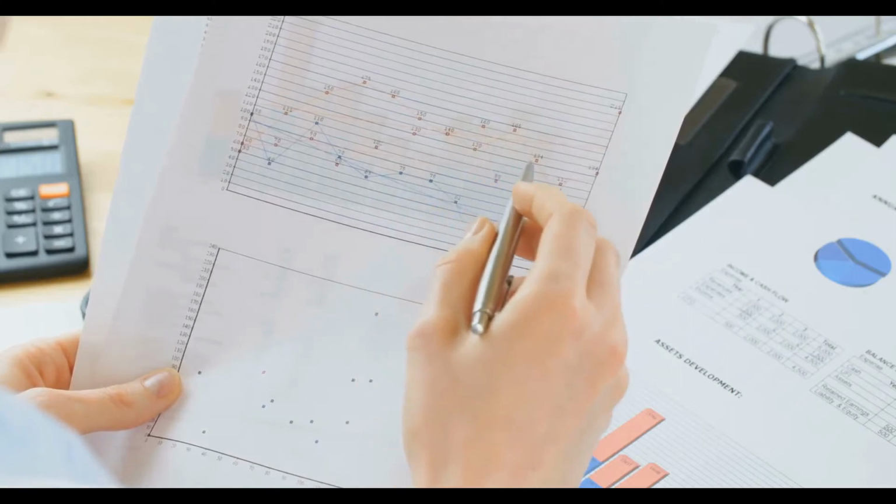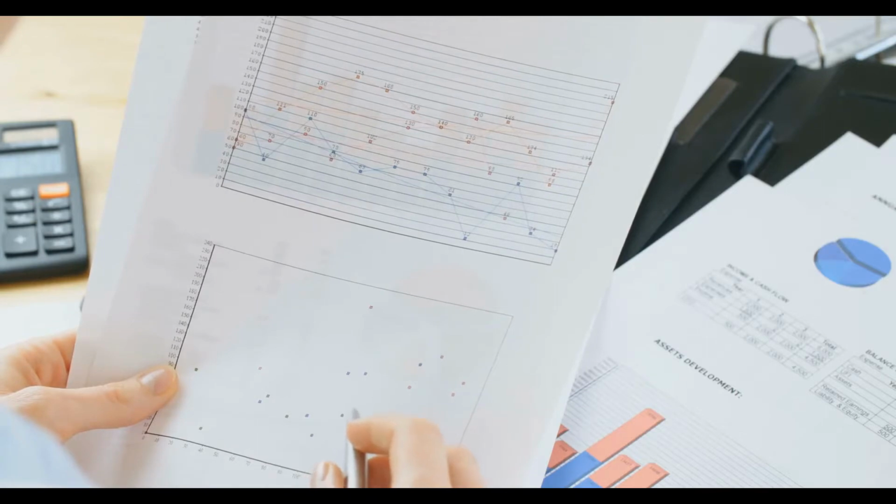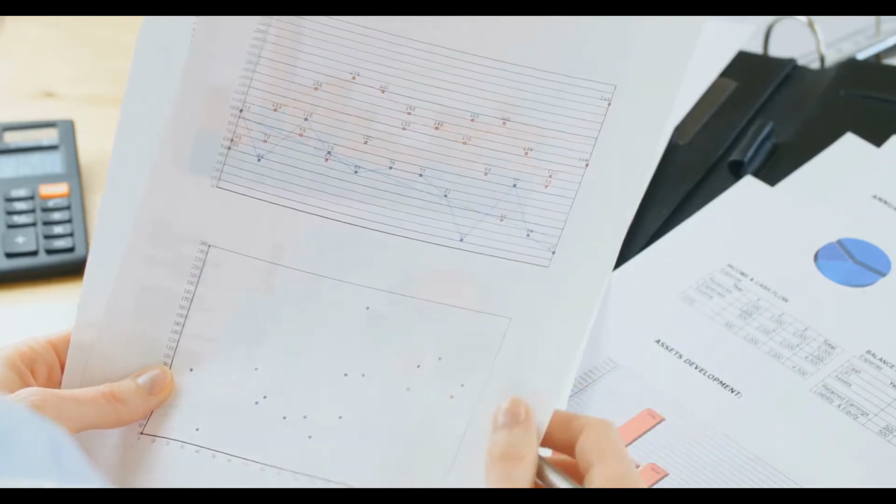How to resolve a margin call. To resolve a margin call, investors can close out a position, deposit securities or cash to meet the margin, or allow the broker to sell securities from the account.